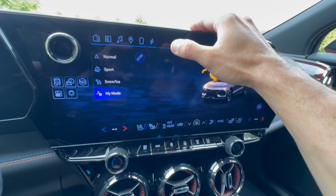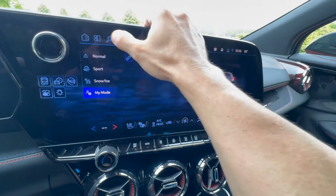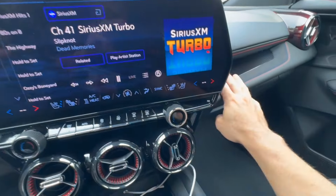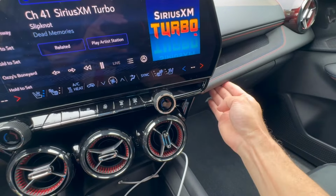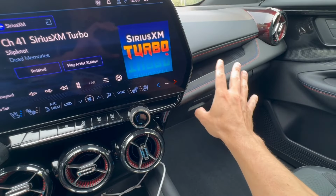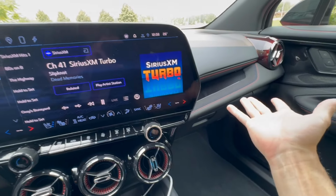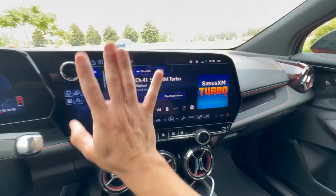It's not like I'm trying to tear it out of the dashboard, the screen, but that's a terrible thing. And then when you start feeling around, I can't deal with that, not in 2024. But the layout is very nice.